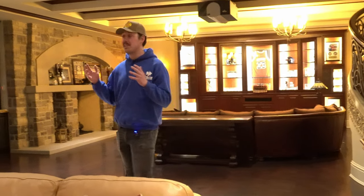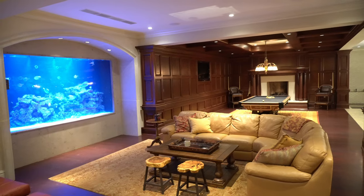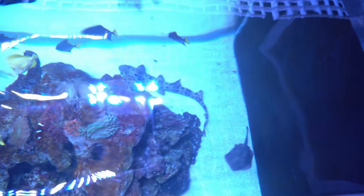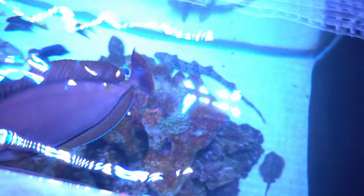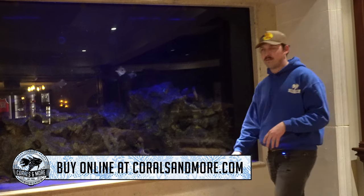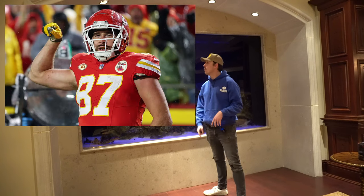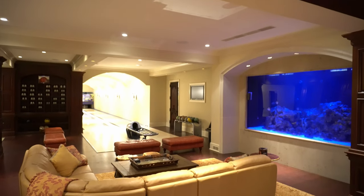So, this is an amazing home, but what makes this home even better is this giant masterpiece right here. This is a 2,000 plus gallon aquarium with sharks, stingrays, all sorts of stuff. Now, Travis Kelce, Taylor Swift, if you want one, call us up because we want to help you guys out. We love this stuff and we think we can do something pretty cool for you.